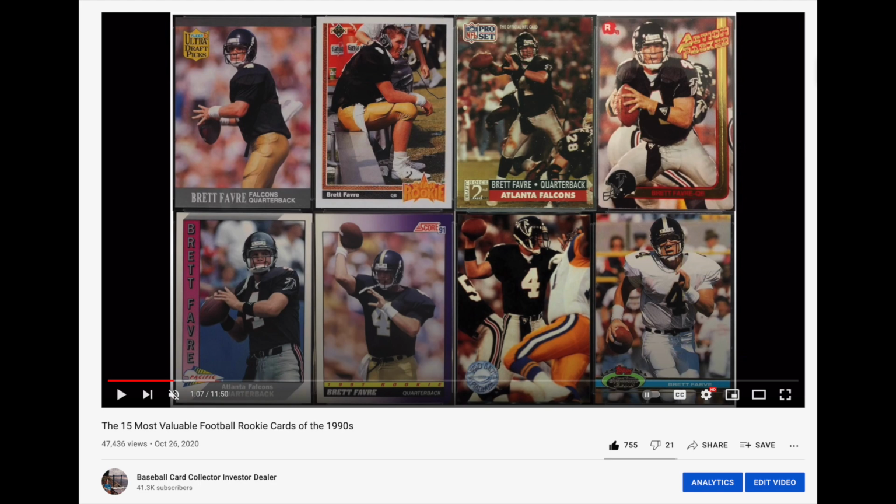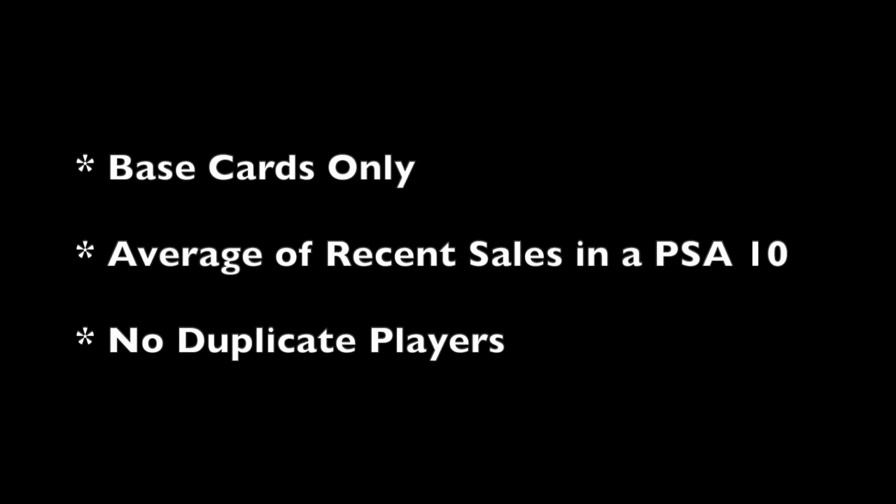Rules for this list are base cards only, so no inserts and parallels. We're using the average of recent sales in a PSA 10 to determine value, although for each card I'll also show you the value of the card raw. And no duplicate players, as if we allowed players to appear more than once, basically one player in particular would take something like 10 to 15 of the top 20 spots. So with all that being said, let's go ahead and get started.